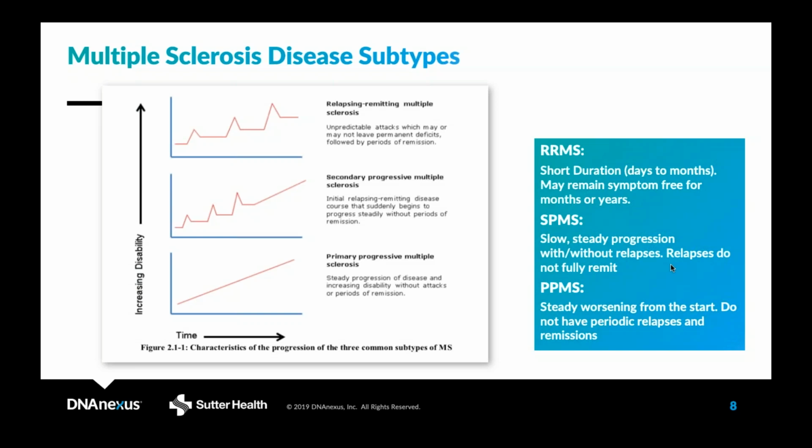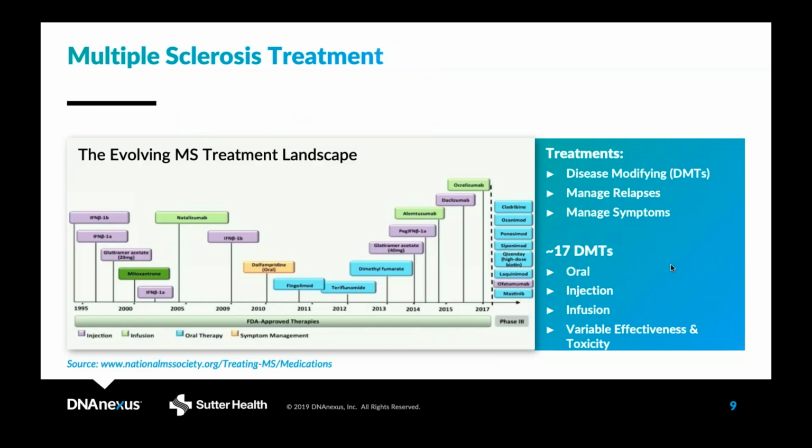There's another form that is not as common as relapsing remitting. It's called secondary progressive, has similar patterns of relapse and remit, but the relapses don't fully remit. So meaning there's more degradation, there's more disability over time. And then finally, the least common but most devastating is primary progressive, where there is no relapse time. It's basically a rapid decline to death, and it's really devastating. And this accounts for about 10 to 15% of overall MS.